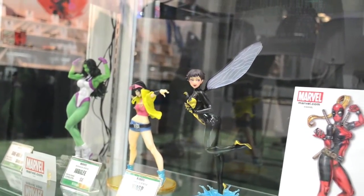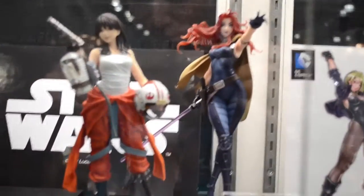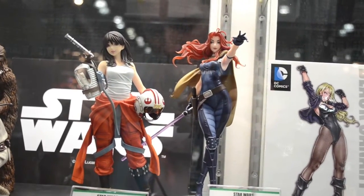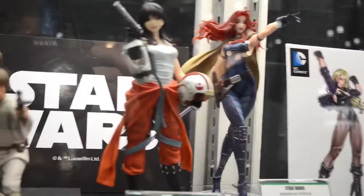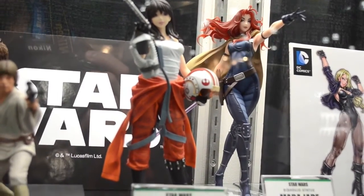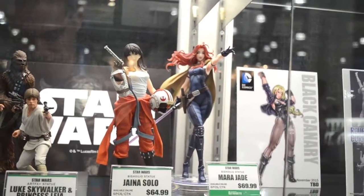We will never reproduce Bishoujos from conventions, so you will not see reproductions of any past San Diego Comic-Con exclusives. We will never do reproductions on vendor exclusives, so if it was extended to a certain vendor for a number of units, like 500 to 800, that's a set edition. We also don't do reproductions on limited editions where it says so on the box.